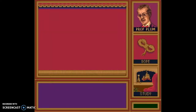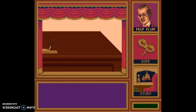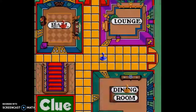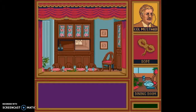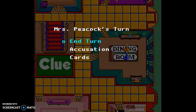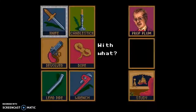Mr. Green's suggestion was that it was Professor Plum with the rope. You wanna know how I was able to get through it all so fast? Magic edit. Colonel Mustard with the rope. So Colonel Mustard was in the dining room. So Mustard was in the dining room, huh? I'm gonna ask about Professor Plum and the knife.